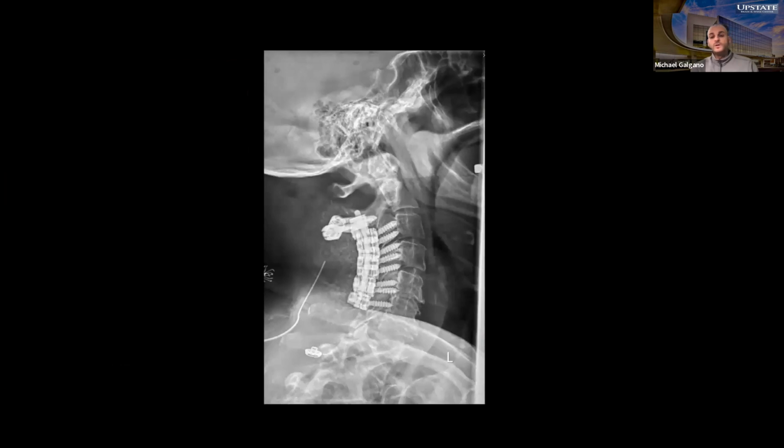I took her from C2 down to C6. And what do you guys think? Would you have done a laminoplasty here, maybe just a 3-level lammy, see how she does, or would you have been aggressive up front like I was with this?